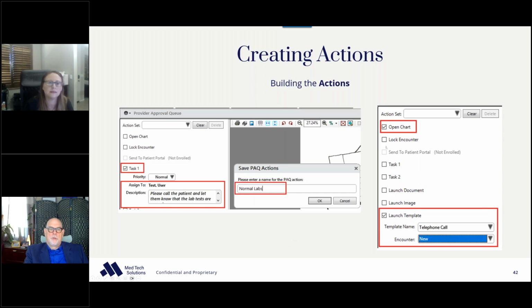This really speeds up the process for providers who are trying to get through their PAQs and keep the PAQ numbers down. What's great here is for the normal labs, if the protocol in your practice is, if it's normal, the nurse or MA is going to call and the provider's already done his or her part, they can click the actions initiated. It already sent over this message as a task to the nurse to handle it, and the provider signed off on it. They're able to move on to the next one and handle it. This really helps your providers to rifle through and get through all the things they have to sign off on in a given day. So this is a great one.